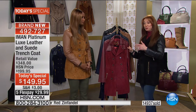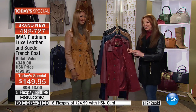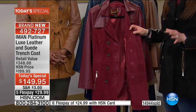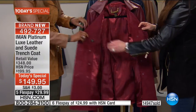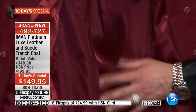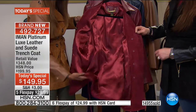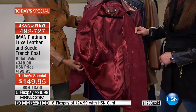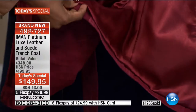I'm getting all choked up over the jacket. Don't cry. It's like I'm getting all emotional. But it's all of those dressmaker details, even on the interior. When we talk about that line, it looks like a ball gown, but it's even tacked down, so it's not loose or floating. Even at the bottom, look how it's tucked down. I hate when linings are not attached, especially in very expensive coats.